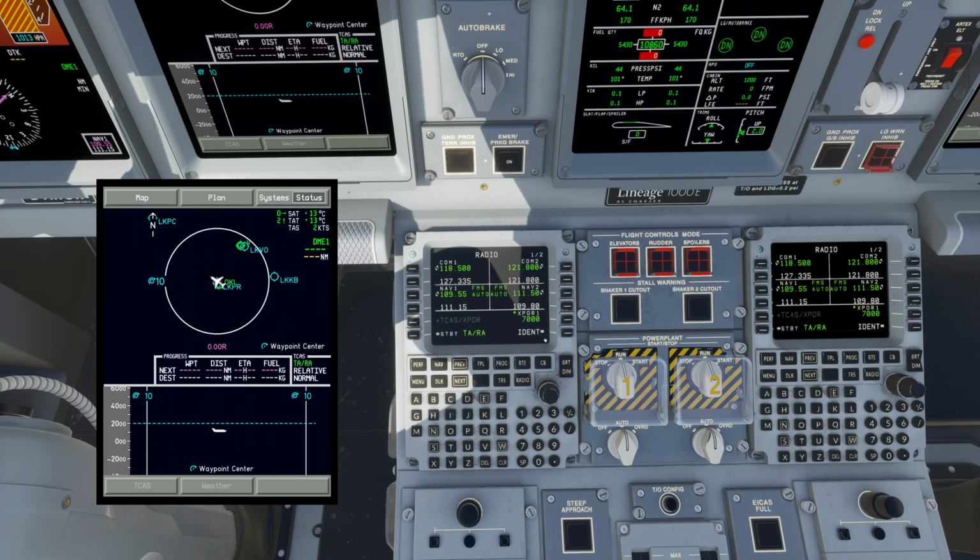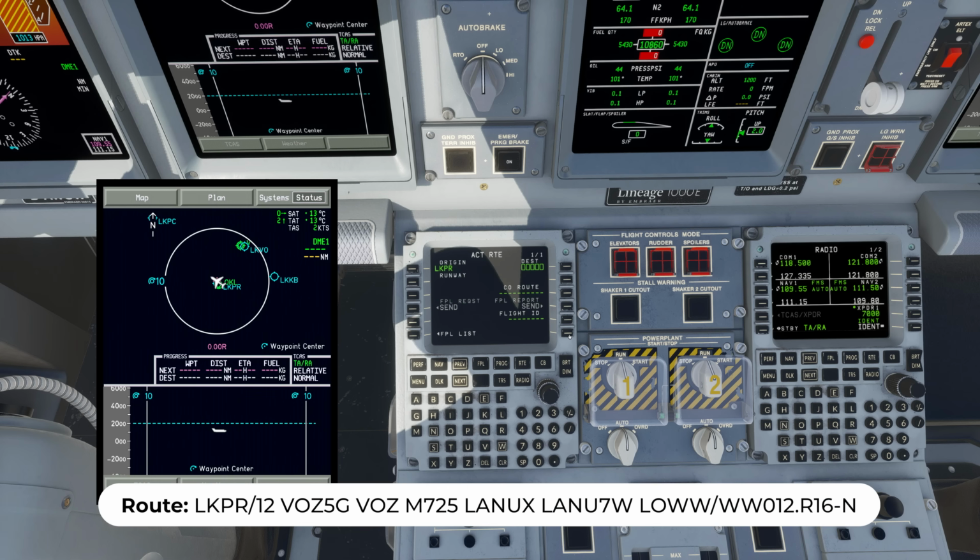And now we can start. So we'll click on ident, then we'll go to the route page. We'll enter our destination. We'll activate that. Departure, runway 12. SID, VOS 5G, apply.